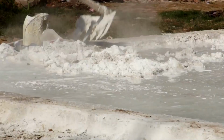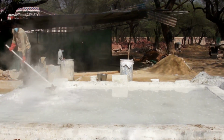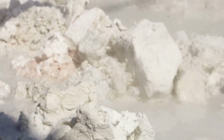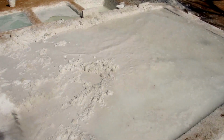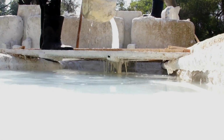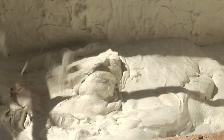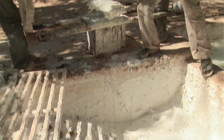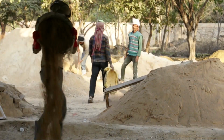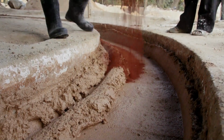The lump lime from the kiln is then slaked, kept under water for at least 3 weeks, allowing particles to break down to minute levels that would allow easy bonding. Lime putty, thus prepared, is mixed with sand and pozzolanic additives such as brick dust to thrice its volume.